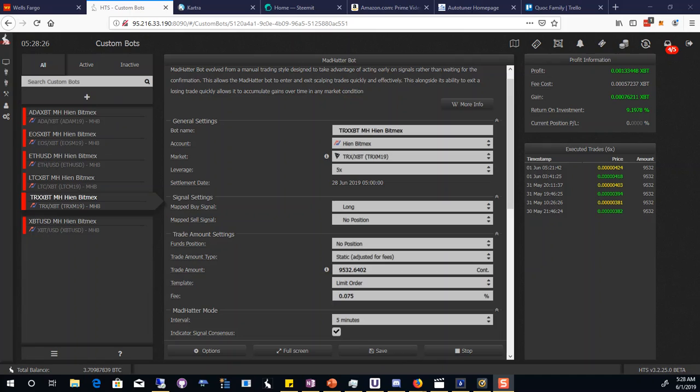Hey, morning pack leaders. I want to give you guys the TRX XBT settings that's chugging along with the 10% ROE. So here's the settings here.